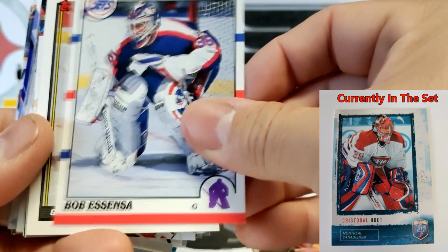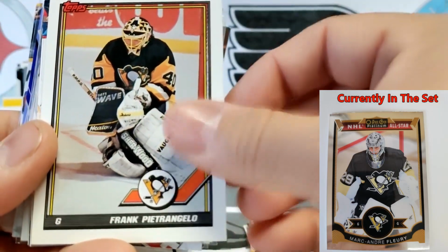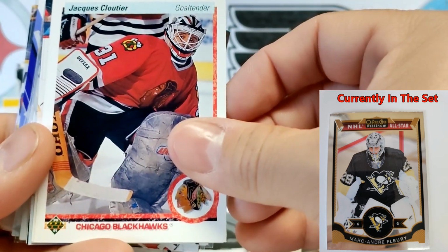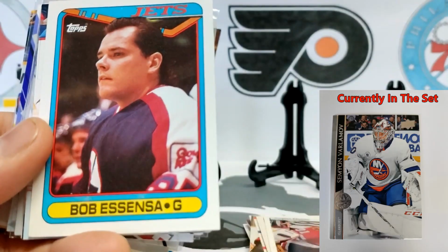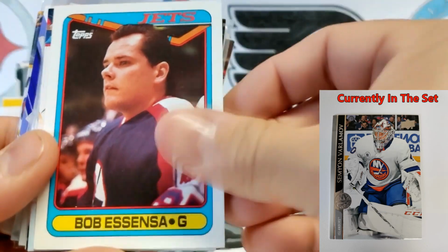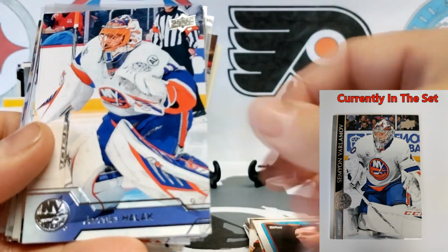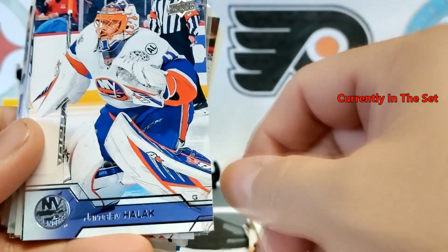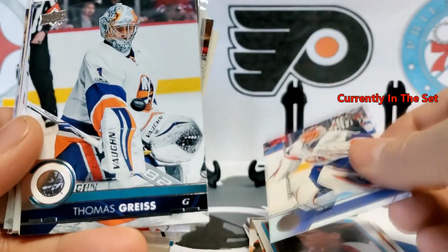Bob Essensa, Frank Bertangelo, Jacques Cloutier, Bob Essensa. If they don't have a mask, most likely I try not to put them in there. Here's Hackett, which is the card that I believe is in there right now.